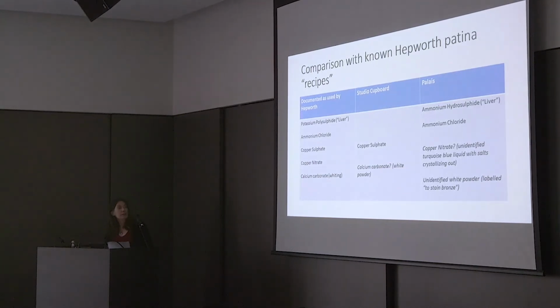Oh yeah, and then calcium. So you see the 4 chemicals at the top are patinating chemicals, i.e. metal salts, which change the chemical makeup of the bronze surface, and that's what changes the color. And then at the bottom, calcium carbonate, or I call it whiting, because that's what I was always taught to call it, because it's used for gesso and things like that. So it's very, very commonly found for all sorts of reasons in artist studios and foundries. But that was an ingredient in that patina, the cold blue-green patina that Laura was talking about.